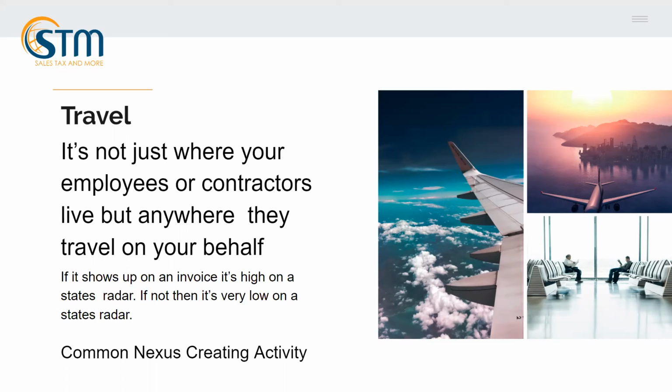If it shows up on an invoice, it's fairly easy for a state to find you. If it doesn't show up on an invoice, it's a little bit harder. So if you have salespeople traveling into other states, yes, that still creates Nexus. If these independent contractors are going into other states to sell on your behalf, it still creates Nexus, but it's a lot harder for a state to find that. Not impossible. I mean, employees can tell on you. Your competitors can tell on you. They want to level the playing field, so you don't have an advantage over them because they're collecting tax and you're not. So you can be found, but it's much lower on the radar.